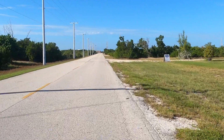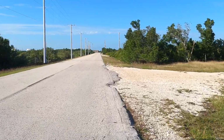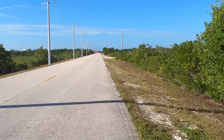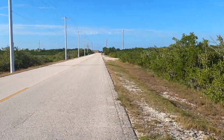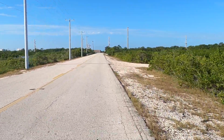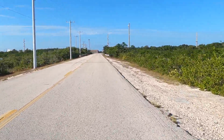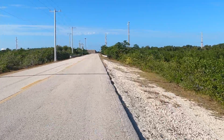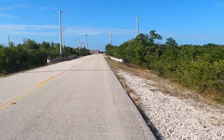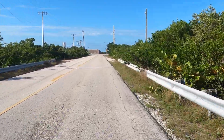US 1 up ahead. Go down here to my spot where I rest up and get a drink. Used to be a pretty good old fishing bridge until they shut her down.